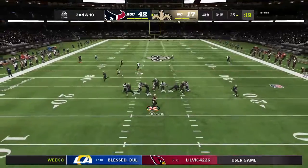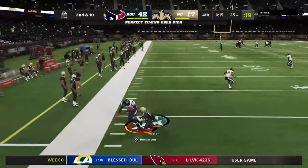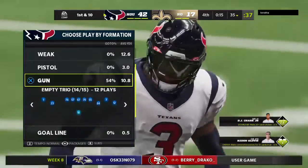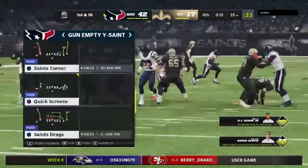Here's Hurts to throw. Now a desperation throw deep downfield. And now here is another interception. It's C.J. Henderson picking it off. And the Texans are going to have the football here at their own 35-yard line.